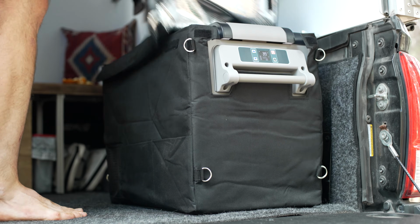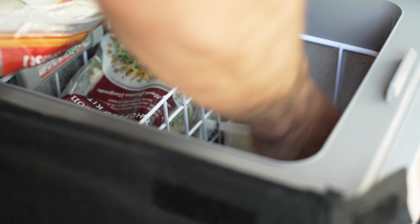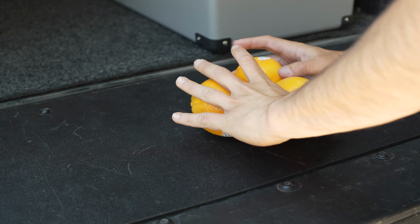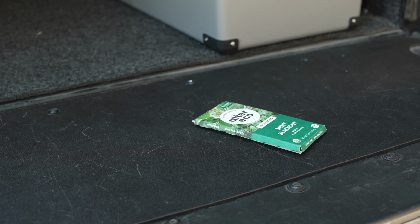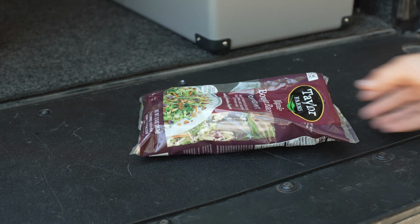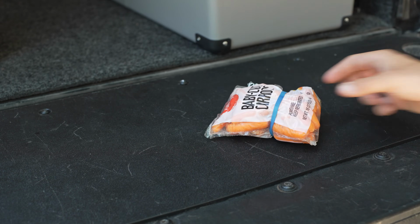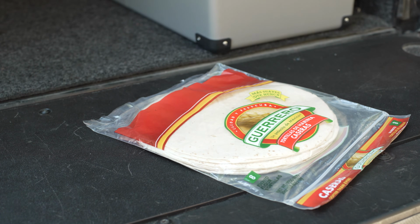Now we can talk specs all day, but if you're like me, you want to know what you can actually fit inside this thing. I just went to the grocery store, and though it changes from week to week, here's what I have. In the small compartment, 3 apples, 3 oranges, 1 jalapeno, walnuts, and a chocolate bar. In the main refrigerator, 4 cold beers, ground turkey, sausages, feta cheese, a bag salad, a dozen eggs, peanut butter, overnight oats, carrots, celery, mayo, mustard, ketchup, and some tortillas.